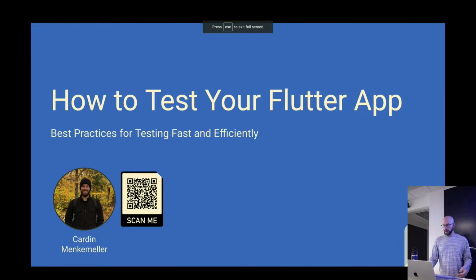Thanks, Emmett. Hello everyone, Flutter Atlanta, and everyone watching online. My name is Cardin Menkemeller. I'm going to be talking today about testing your Flutter app, and some best practices for ways to do it quickly and efficiently as well. I did make this presentation public. If you want to check out the QR code, we'll also post it online afterwards as well.